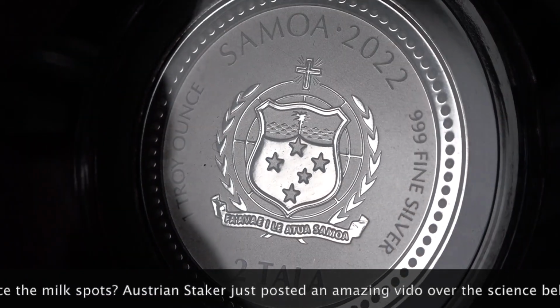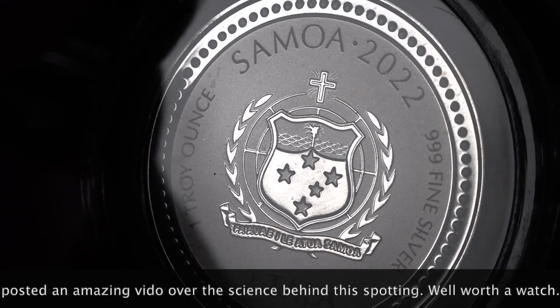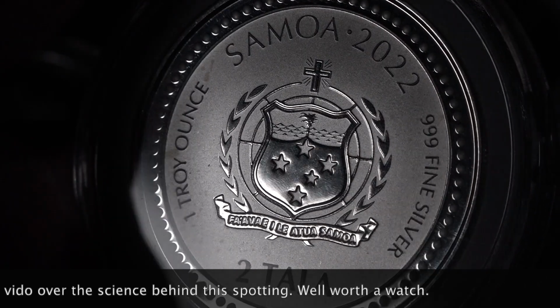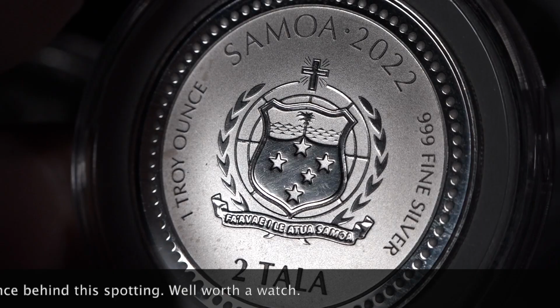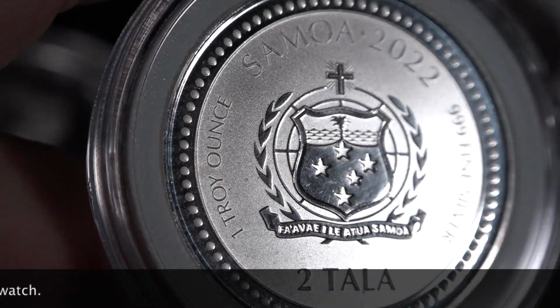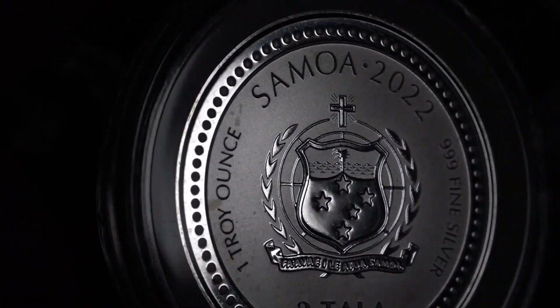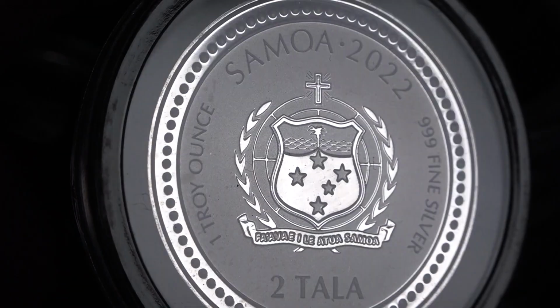The obverse of this coin features the coat of arms of Samoa, an emblem steeped in rich history and cultural significance. The intricate details of the shield, coconut palm, and olive branches are meticulously crafted, adding a touch of elegance to this precious collectible. We see the text in the native tongue, which means God be the foundation of Samoa.